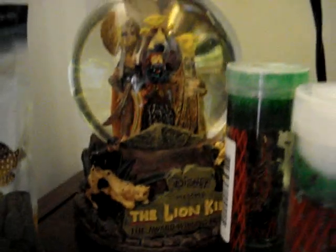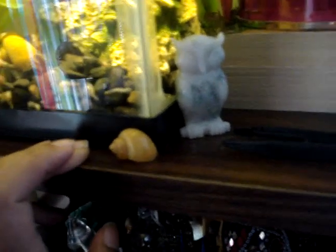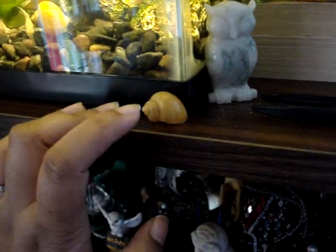I have this snow globe from The Lion King. I went to see The Lion King on Broadway last summer. And I also have this, this is a snail shell. Oh, someone's calling the house. That's awesome. I have a snail shell from one of my snails that passed away. These tweezers I use to get the larvae from the container.